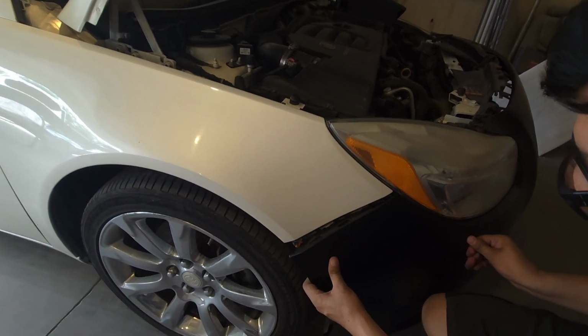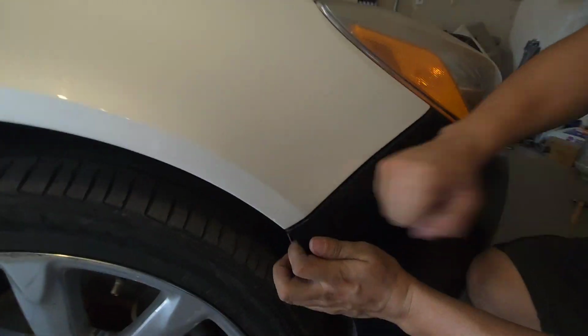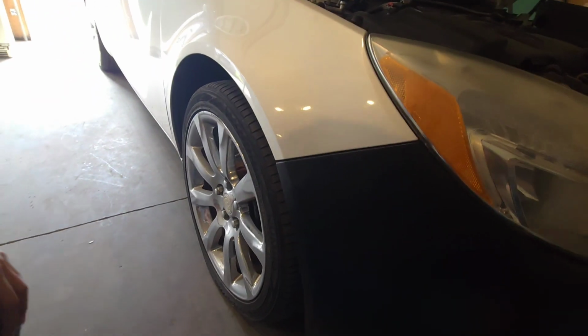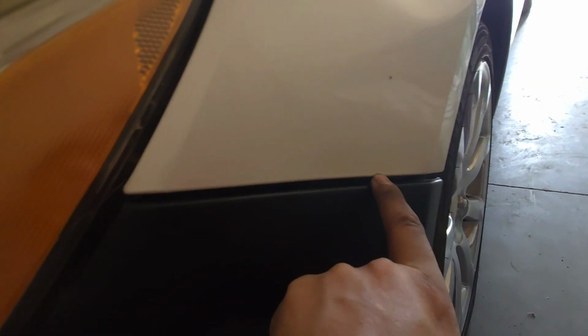So, you pop it up like this, and then you go here, like that, and then, ta-da! Like nothing happened. There you go, guys. This one's a little better, obviously, because the fender is good. Nothing has been touched, but once we get this fender all touched up and everything, we should be able to close that gap. Yes, sir. That's our concern. Not that bad of a gap anyways.